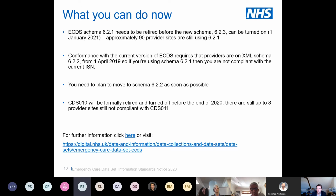In addition to that, the old A&E data set, CDS 10, is going to be formally retired and completely turned off during 2020, and we're in touch with about 8 sites that are still actually using that data set. So obviously there's a link down below where you can find the latest information on ECDS.